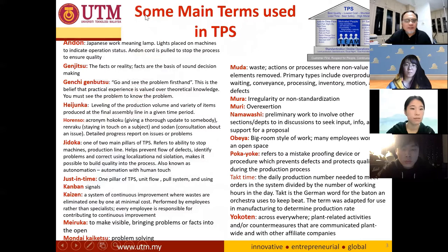So, some terms used in TPS. You may not have seen some of these terms. The book is only very simple, just an introduction. Andon, for example. Andon is a lamp or lights they put on a machine to indicate operation status. Gemba, Genchi Genbutsu: go and see the problem. That is the concept in TPS. Heijunka, leveling. Horenso: this is a detailed progress report on issues or problems.